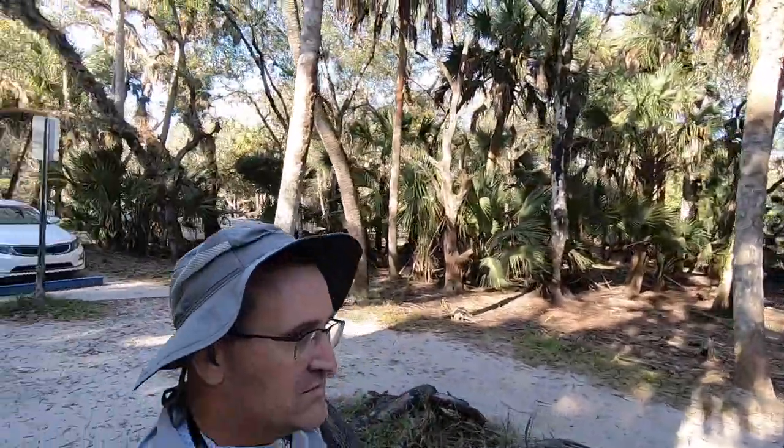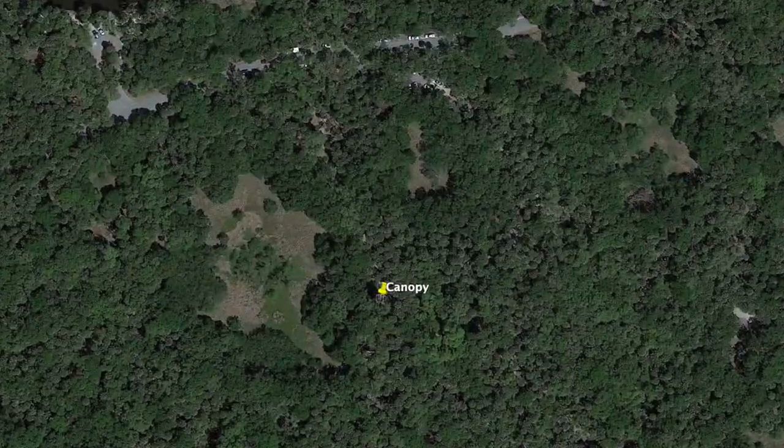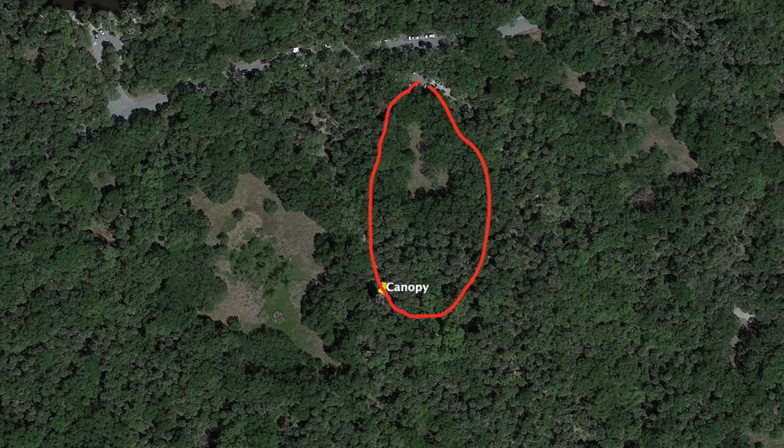It's a 4.4. Just felt like saying 4.4. Has nothing to do with anything. Oh, you thought it was a 45 minute walk round trip. It's a loop trail.